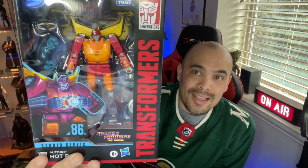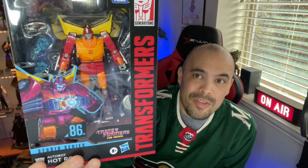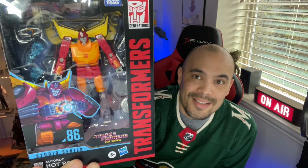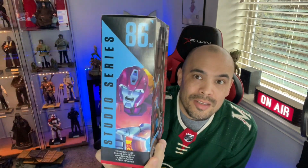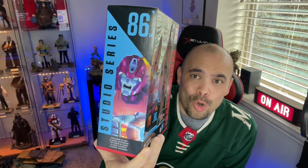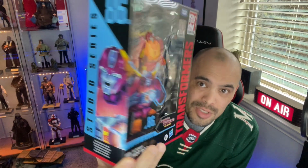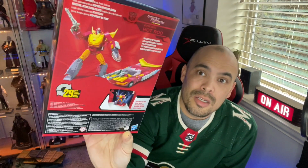Got this guy, the guy that got Optimus Prime killed. Freaking Hot Rod. Transformers movie figures. Yes, these are starting to hit, guys. Transformers movie figures, Studio Series. Yes, it's not an Earthrise figure. It's not a Kingdom. It's not a Siege. It's Studio Series 86 movie Transformers. Very, very cool.